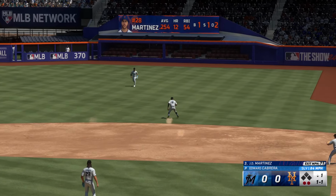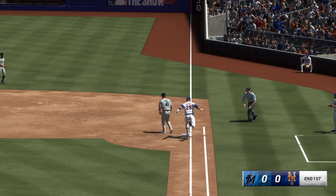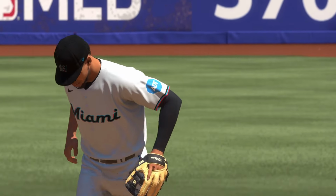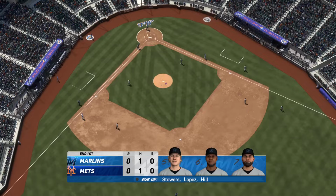Ground ball to the right side. To first, and Martinez is out. Out with room to spare, and that's the inning. Scoreless after one.